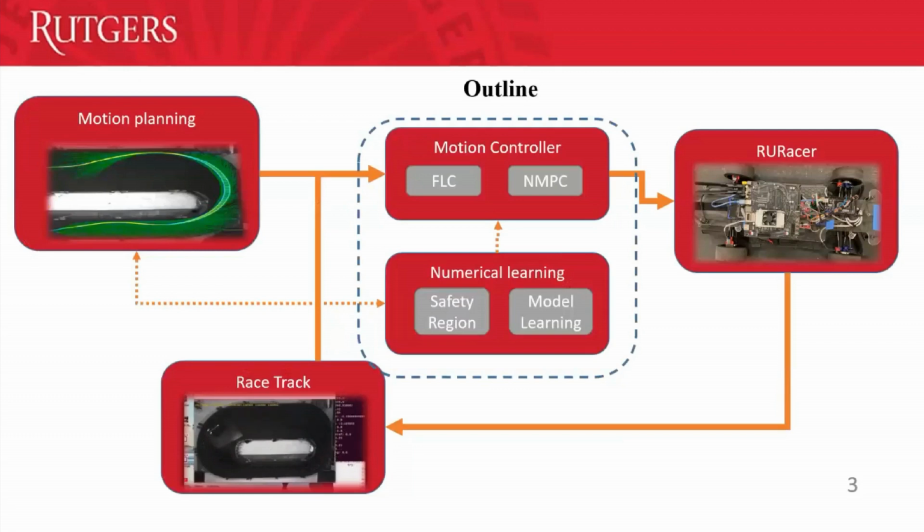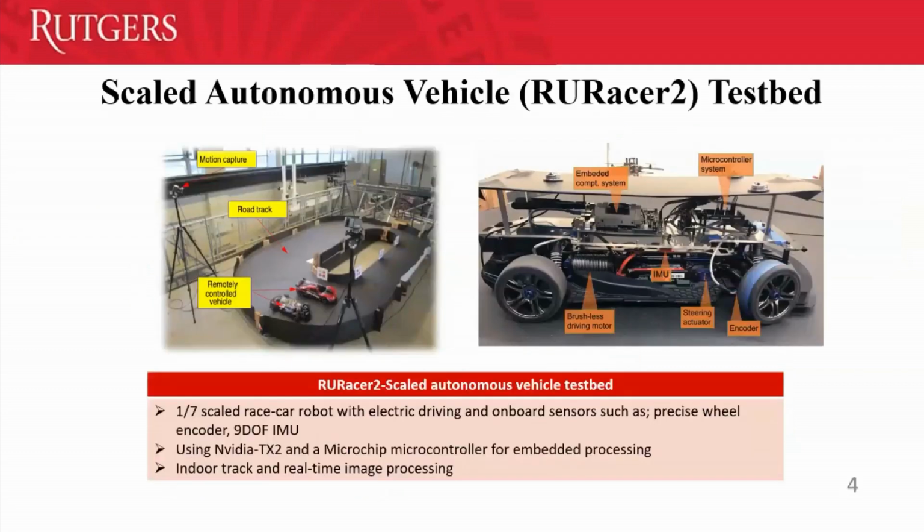The motion planning of the vehicle is not the main contribution of this paper, but the main focus of this paper is the motion controller and the numerical learning methods. We first talk about the vehicle and then feedback linearization controller, model improvements, safety region, and how we use all of these in nonlinear model predictive controller to securely maximize the maneuver.